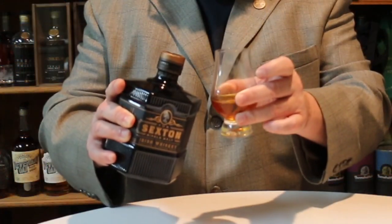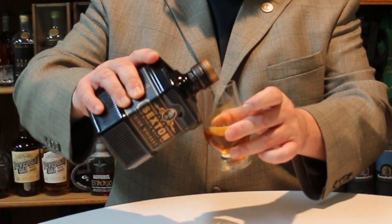But a little challenge is, when you go to pour in your glass, you're going to want to put it right up to the glass like this and pour like this, because this thing wants to dribble. Normal whiskey bottles, you kind of pour them like this. Not this one. It's going to run down the glass and get all over the table. And I've heard similar comments by several other reviewers.